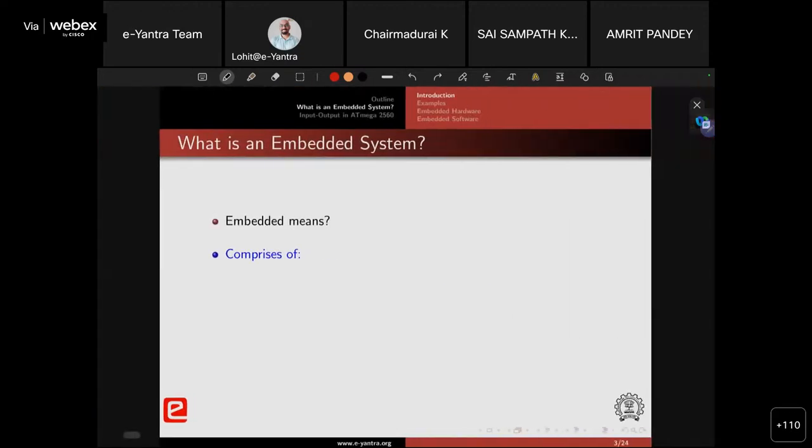And what are the parts of an embedded system? So it comprises of hardware. Okay, we'll talk about this in detail in the upcoming slides. Then it also comprises of software. Then it also comprises of some peripherals. So why do we need peripherals? Because as we said before, an embedded system will have some set of inputs and then some set of outputs to showcase whatever that particular system is doing, or the user can identify the state of that particular system via these peripherals.